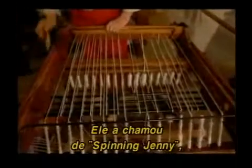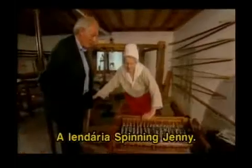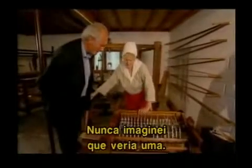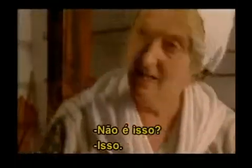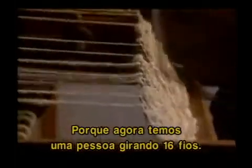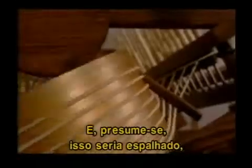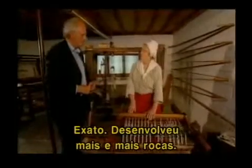He called it the spinning jenny, meaning the spinning engine. The legendary spinning jenny. I never imagined I'd ever see one, actually. I mean, it's a machine for mass-producing thread, really. That's it, isn't it? Yes, because you're getting now one person spinning 16 threads. And presumably this could be extended almost infinitely. It could be 20, 40, 60. Yes, it did develop to more and more spindles.